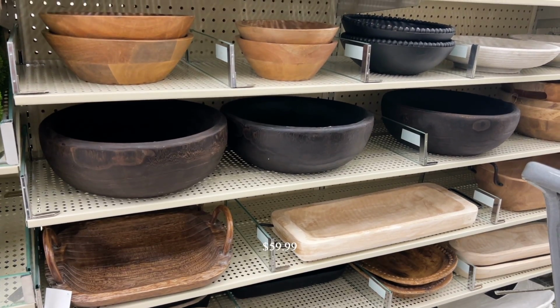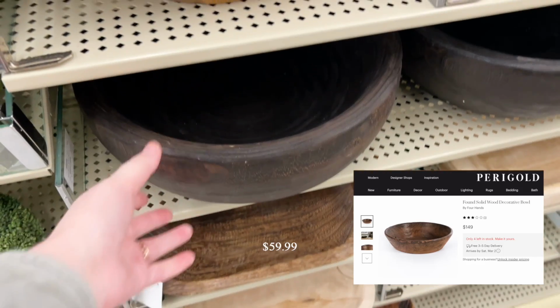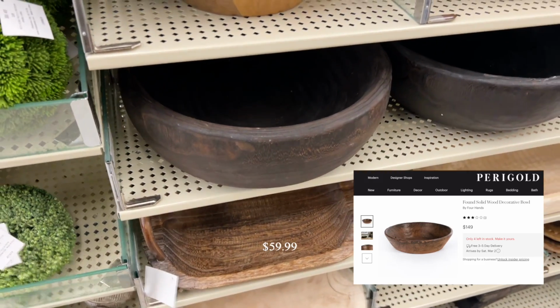This dough bowl is huge. It reminds me of this one from Perigold for easily less than half the price after the discount. Such a great rustic piece and can be used in multiple places in your home, which is everything we look for in a decor piece.